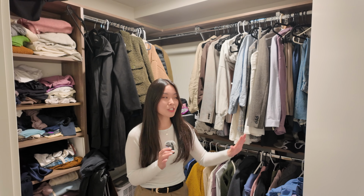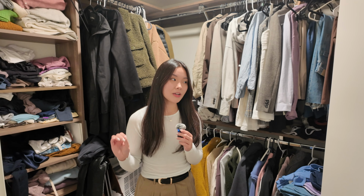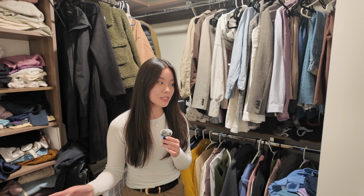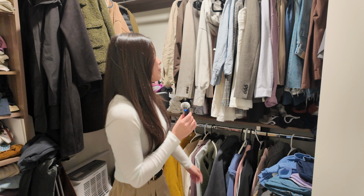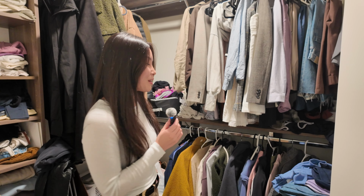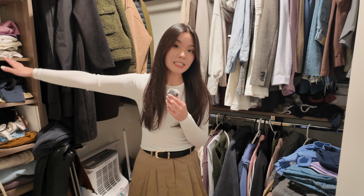I don't want to spend too much time here because it's really messy, but this is my first time having a walk-in closet in my apartment, and I must say it was one of the main selling points when I decided to rent this place because, as you could see, I have a lot of clothes, and now I'm realizing how I don't even wear maybe 80% of this, so maybe I didn't need a walk-in closet. But yeah, I just really appreciated all the space and the built-in shelving.